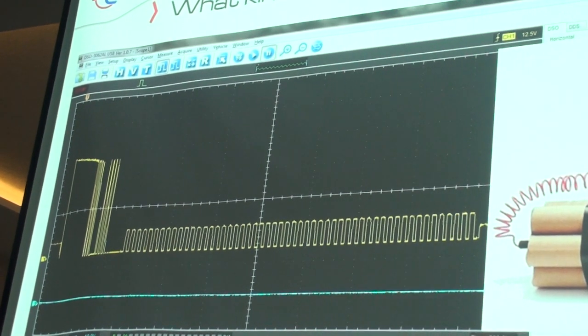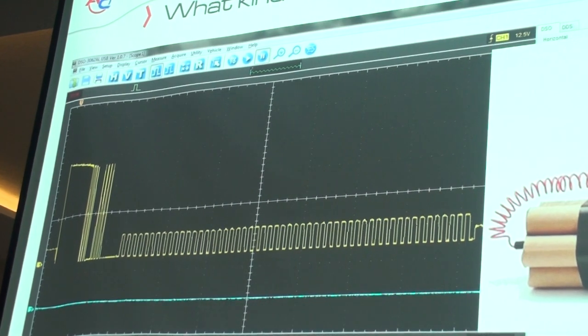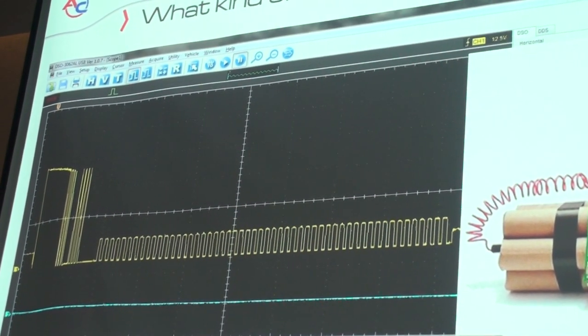Remember, when you see this signal, don't cut it, because if you make emulation on this wire with this signal, the system will work, but it will not work well.